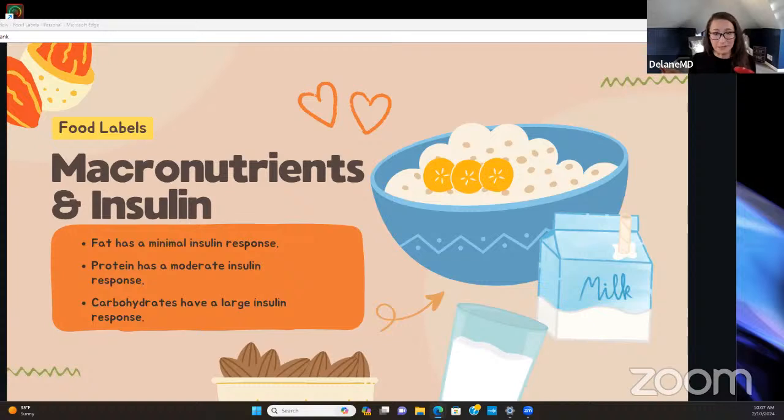You don't get an insulin response from too much calcium in our diet, right? That isn't what causes insulin. These three macronutrients will cause insulin to be produced in our bodies. They are fat, and there's a minimal insulin response with that. There are proteins, and there is a moderate insulin response with that. And then there are carbohydrates, and there is an exaggerated, large insulin response with carbohydrates.